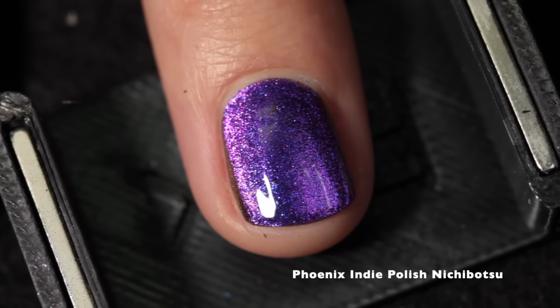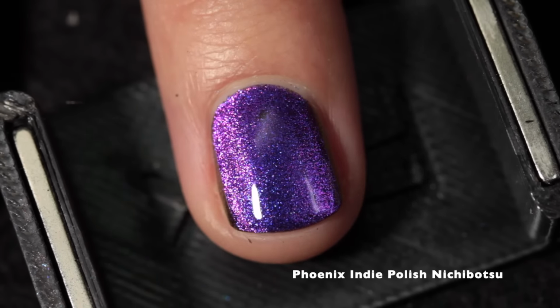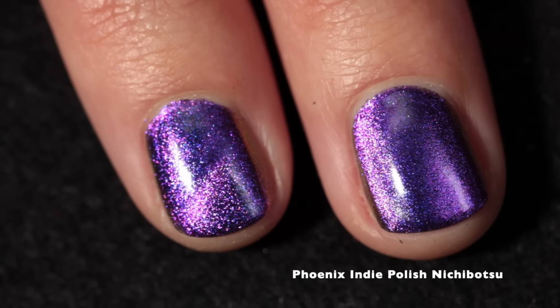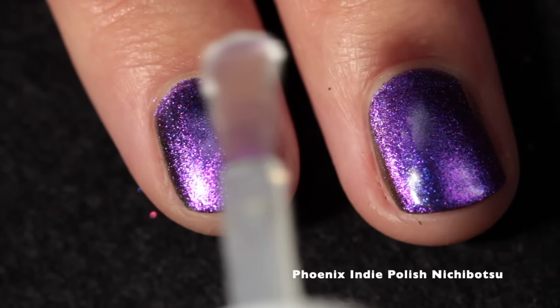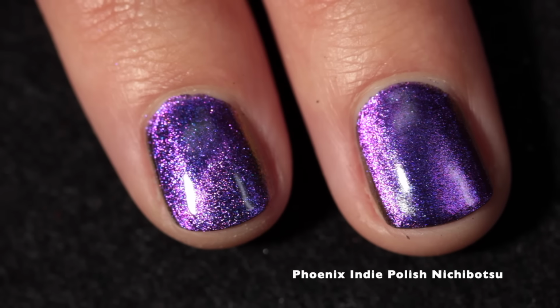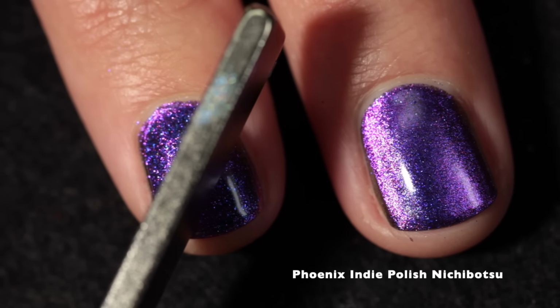It works really well, as you can see here, and I think the winning effect for me with this particular polish is the velvet effect on my middle finger. I just love the way it shows off the color shifts, and I can't wait for you to see them because they truly are phenomenal.